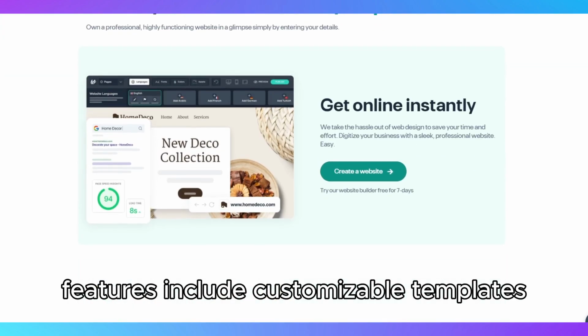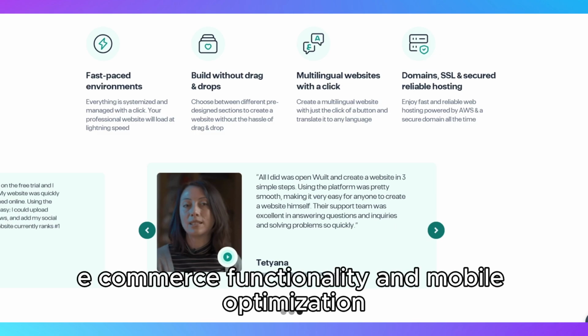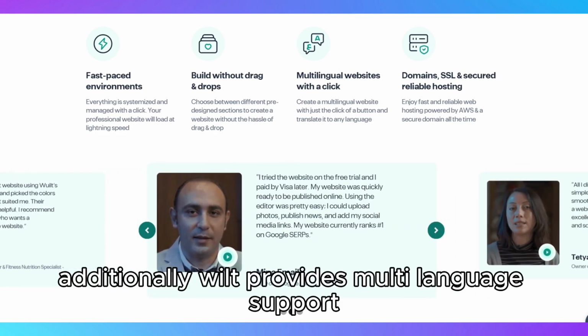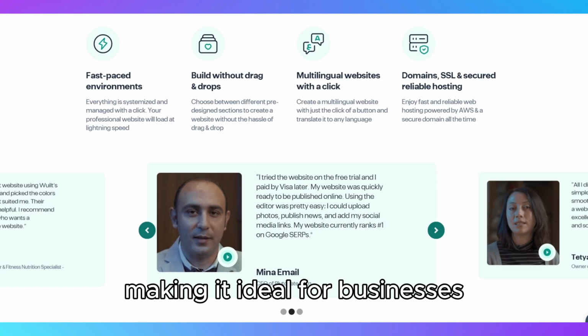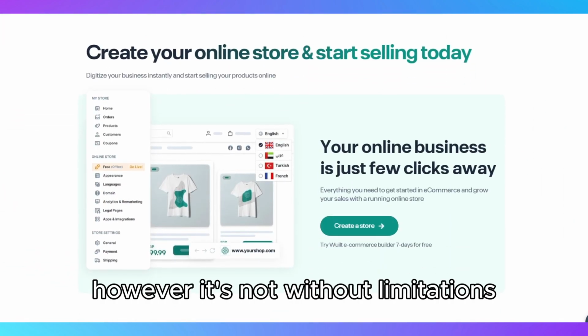Features include customizable templates, built-in SEO tools, e-commerce functionality, and mobile optimization, ensuring your site looks great on all devices. Additionally, Wuilt provides multi-language support, making it ideal for businesses targeting diverse audiences. However, it's not without limitations.